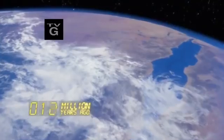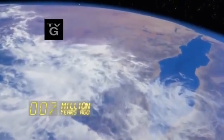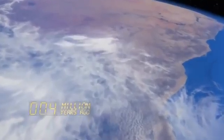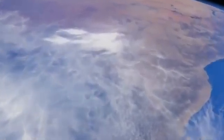Along the African coast, a great rift opens up. It stretches nearly 4,000 miles, with mountains growing along its edge.